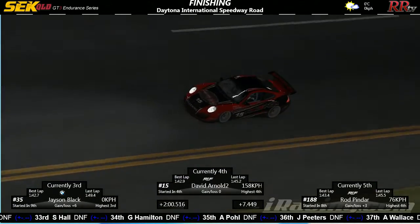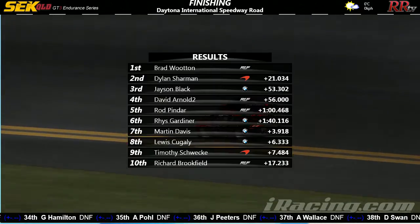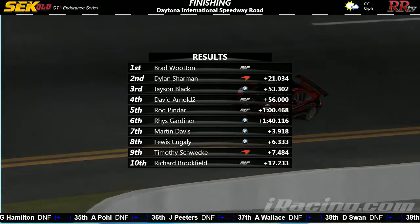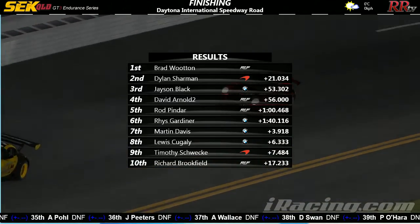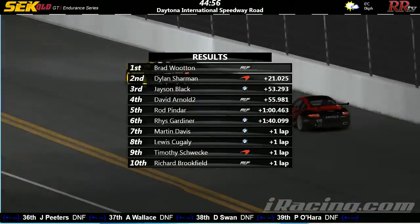And a bit of argy-bargy in the end here with Hayden Bottom and poor Mance as they come across the line. But Reece Gardner comes through in sixth with Matty Barron, a good comeback drive. That extra pit stop no doubt killed their effort off.